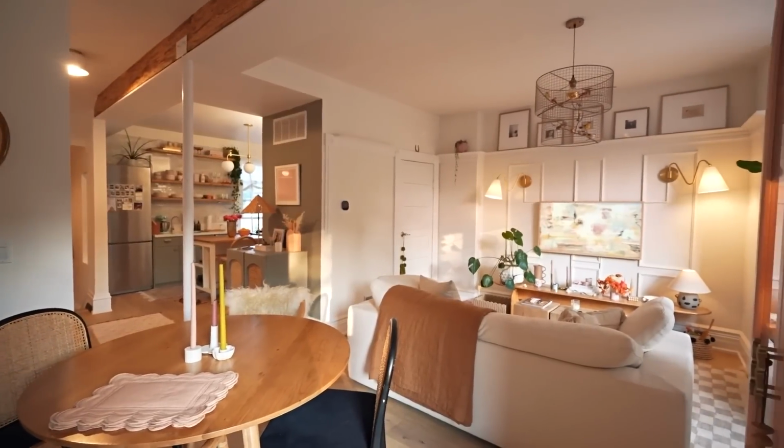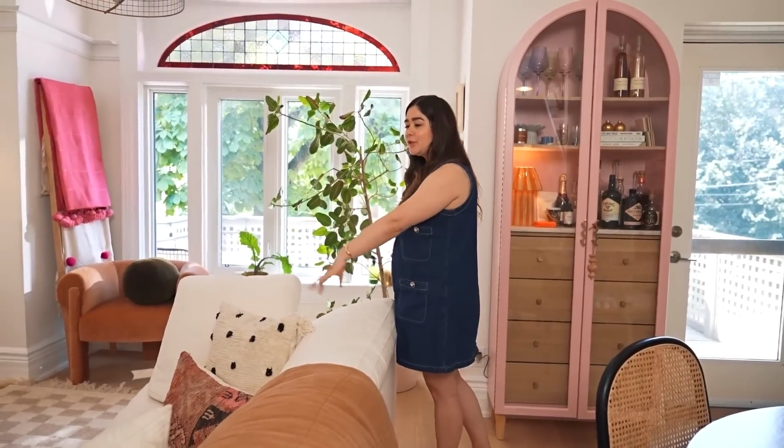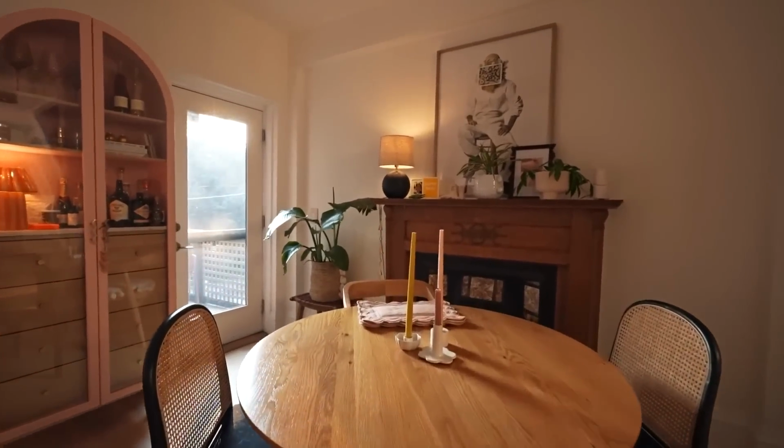We love to host, and even though we live in a smaller space, I love how it's all open concept. So sometimes people are on the sofa chit-chatting, other people are sitting at the table. We have our bar cabinet doors open, and it really feels like a free-flowing space where everyone can connect and chat with each other.